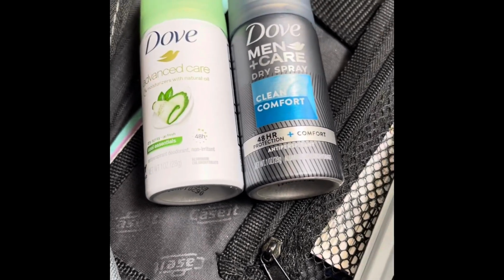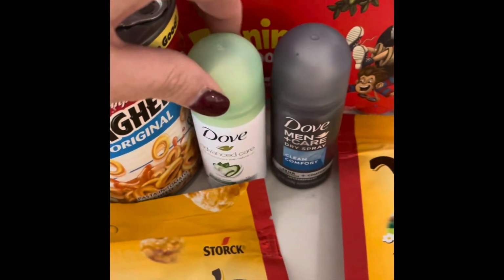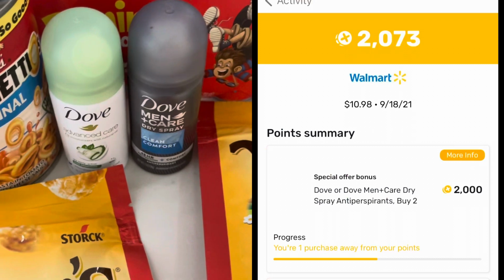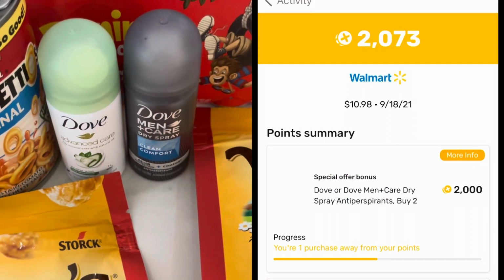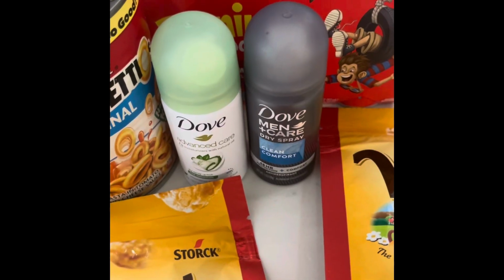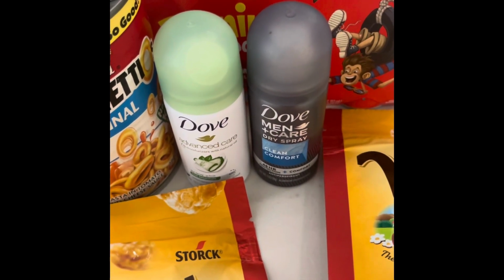a 26-cent moneymaker. In addition to the moneymaker on this Dove dry shampoo, I also got $2 in Fetch rewards, making this an even bigger moneymaker. I believe it's going to be a moneymaker of $2.26. So make sure that you submit your receipt to Fetch and also to Shopkicks.